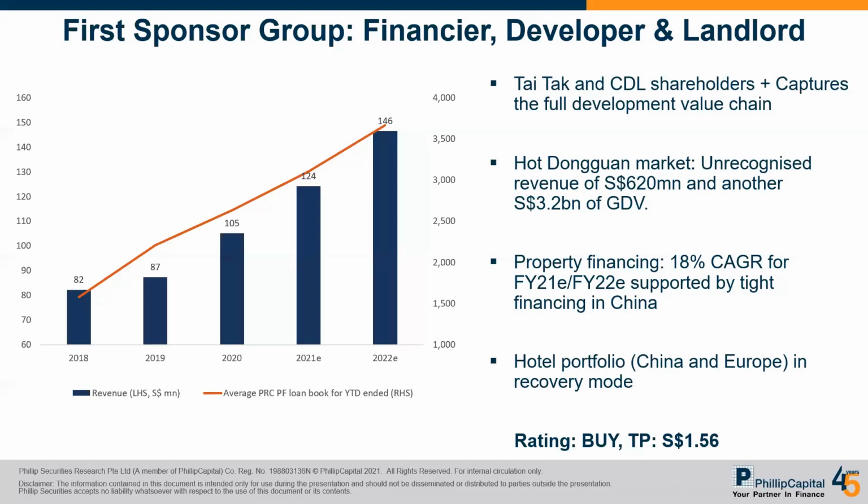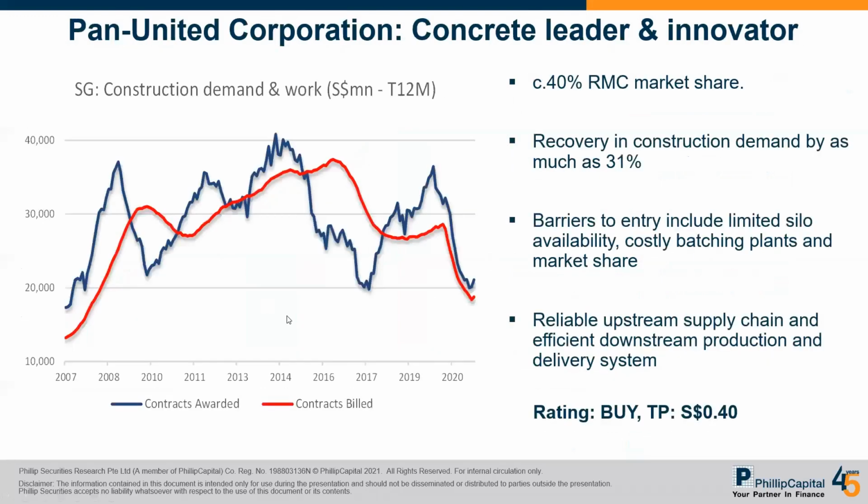In our next slide, we have Pan United. Next, please. Pan United is the largest provider of ready-mix concrete and cement in Singapore. It's a market leader with almost 40% market share. So the main story for Pan U is that we are expecting a recovery in construction demand in Singapore.